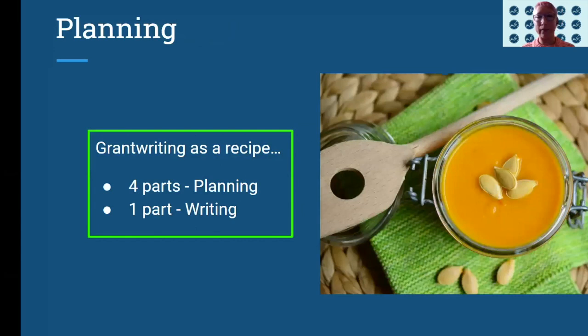And planning. So if you thought about grant writing as a recipe, 4 parts are planning and 1 part is writing. So a lot of the step work that you do before you even put your fingers on the keyboard are a huge part of the whole process.